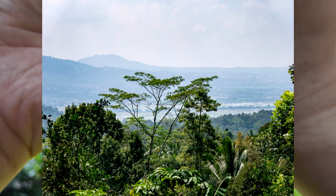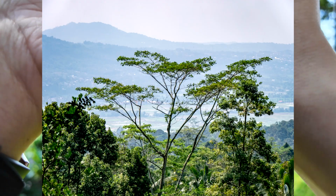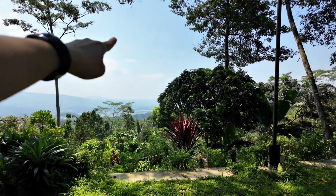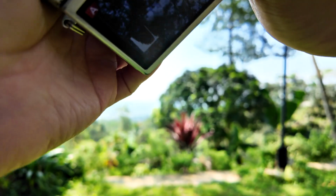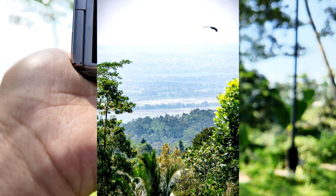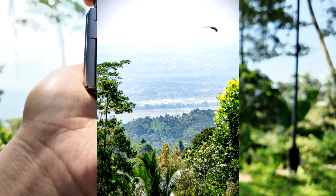Let's try to focus more on the tree. 70mm. Let's try to zoom out just a little bit. We'll see what works and what doesn't work. I want to try to focus more on the layers of the hills right there. Let's try. I'm zooming all the way to about 100-ish millimeter. This is about 90mm. Let's try. With the bird, nice. I got the bird. Makes for a nice addition into the photograph.